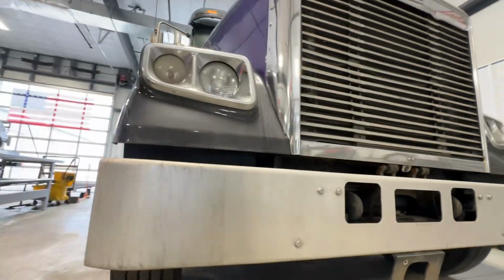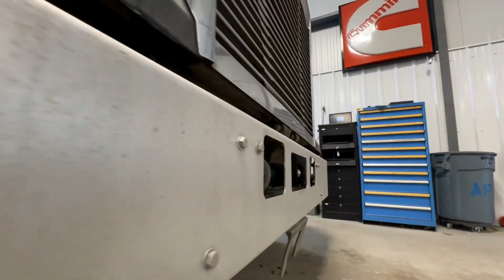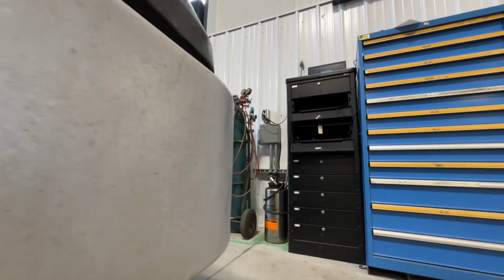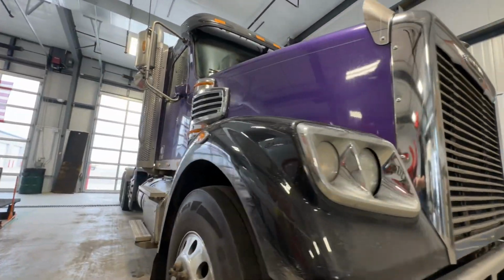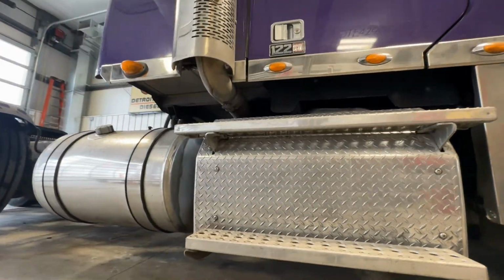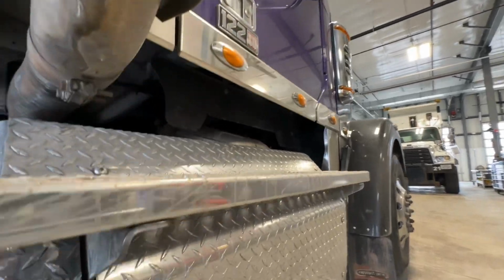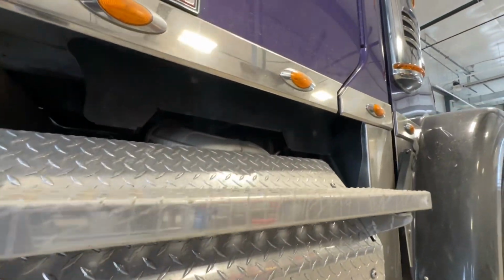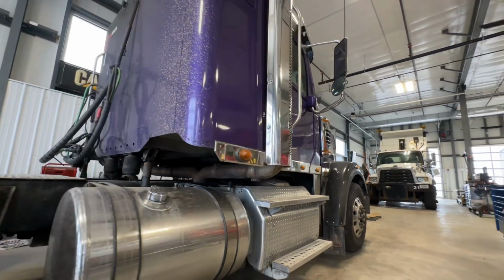And this bumper, let's appreciate this bumper being perfectly straight. You see any crinkles in there? I sure don't. Not a crinkle, not a ripple, not a bend. It's just absolutely beautiful. Diamond plate depth cover to match the other side. I mean, it's even got the steps polished. You'll appreciate it once we get it bathed tomorrow.